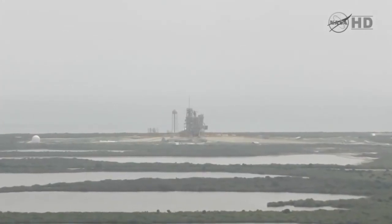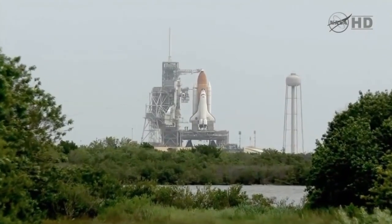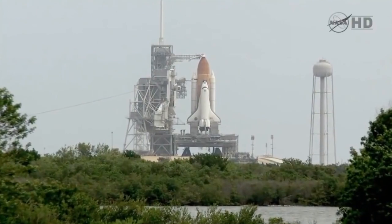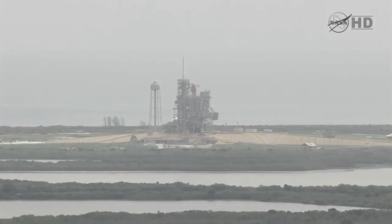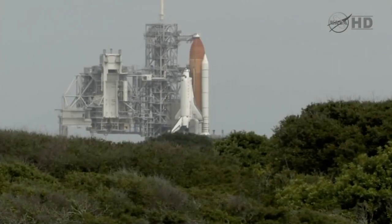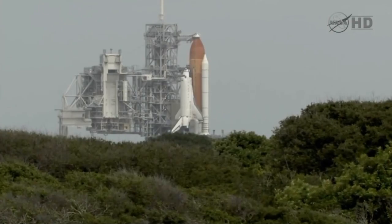T-minus 5 minutes and counting. Orbiter AQ start. PLT, OTC, perform AQ start. CDR, OTC, reconfigure heaters. Doesn't work. OTC, PLT, 3 good APUs. Copy, 3 good APUs.